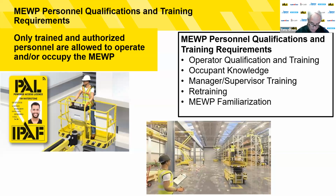As an example, a newly trained operator may not be qualified to perform complex tasks in a confined working space. The employer must ensure that the MEWP operators provide instructions or otherwise ensure all occupants have the basic knowledge to work safely from the MEWP. How will workers be assessed? Who will complete the assessment? These are issues that a safe use plan must define and communicate.